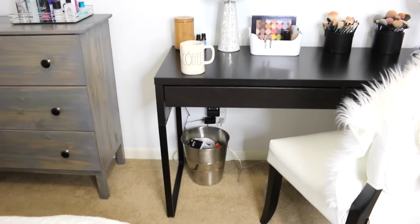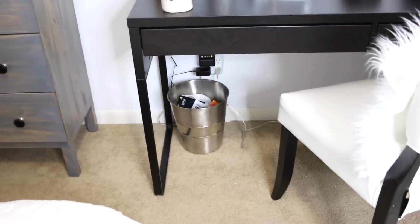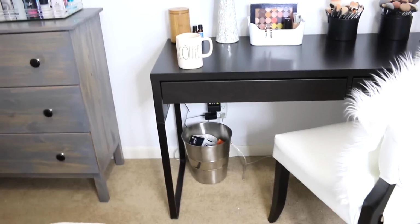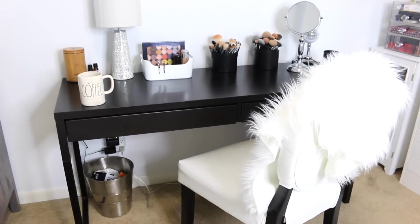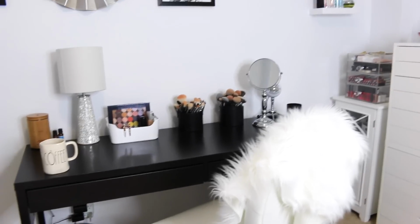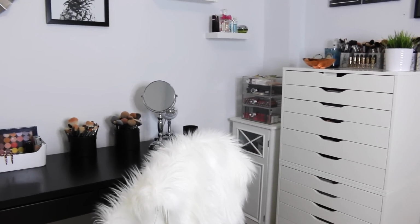So below my desk, I just have my trash can, super exciting. And then plugs, and that's pretty much all of my camera plugs under there. So the desk I have is from IKEA. It's just a black 2-drawer desk. I feel like it gives some nice contrast between all of the white stuff over here.